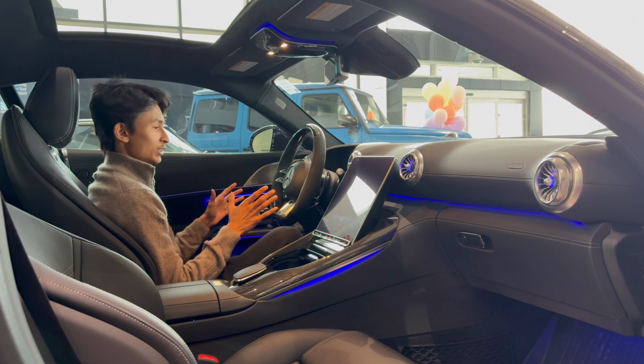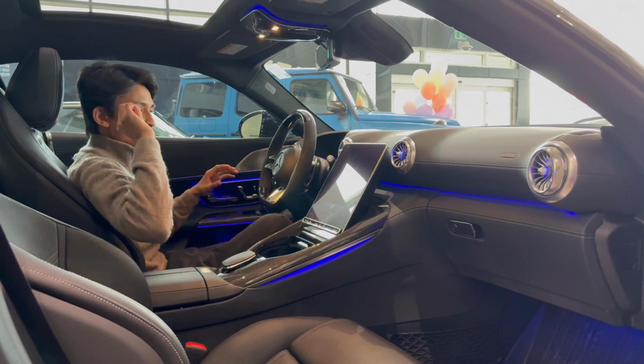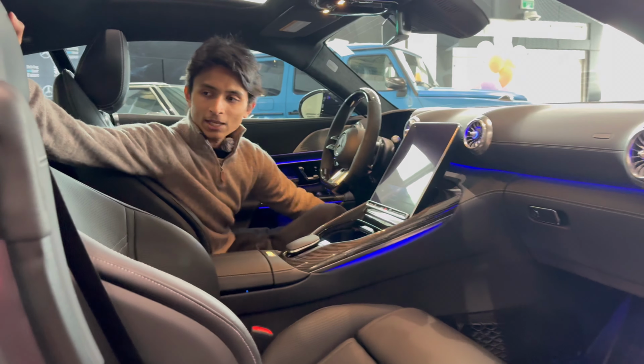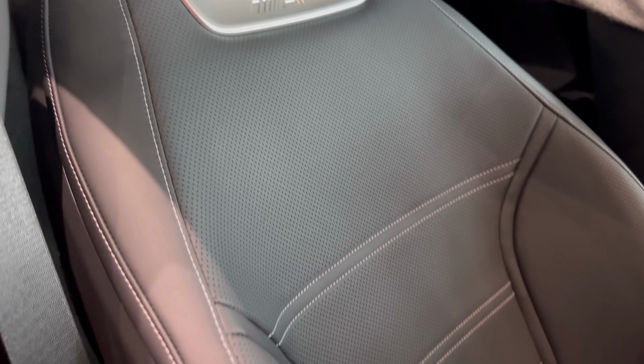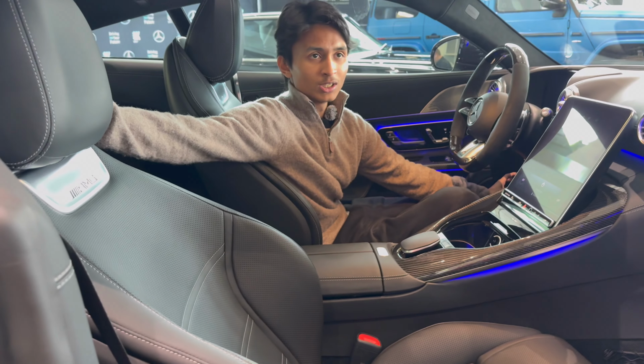So we're inside of the GT63. The interior and the inside, Mercedes has the best interior in the world. Like, come on, just look at this. You have the AMG comfort seats, so it says AMG here. These seats are really comfortable and it's buckety at the same time, so it's the perfect mixture of comfort and big buckets. It's just Mercedes.